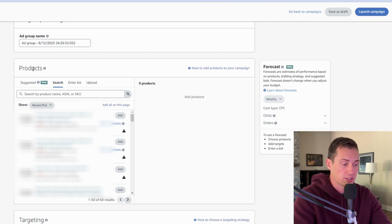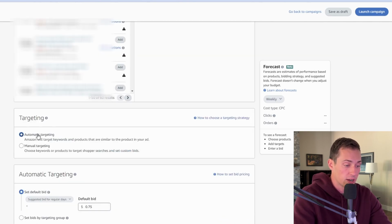So here is your products that you're going to add to this campaign. Like I said, we're going to add them all. So you can go manually and hit add on all of them. You can upload an ASIN list if you have that handy, but essentially get them all added to this one campaign. For targeting type, we're doing automatic targeting.